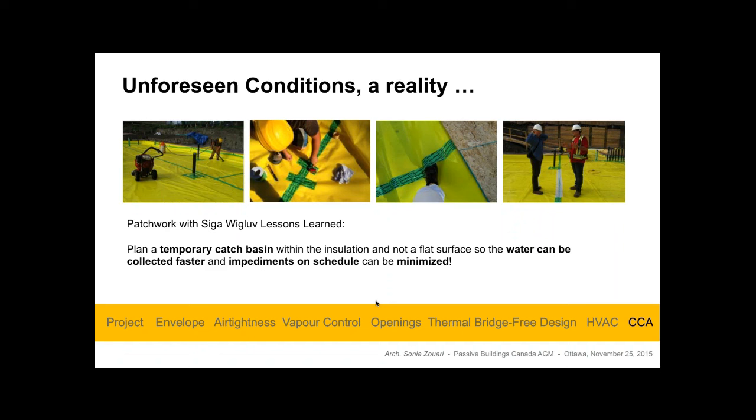So in future project, I would say we would need to build a temporary catch basin within the insulation and build in a gentle slope so water can be collected much faster and easier.